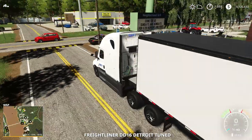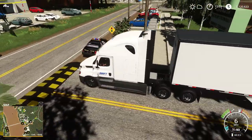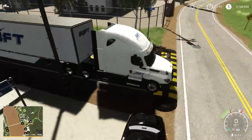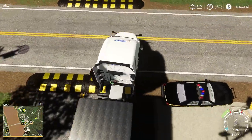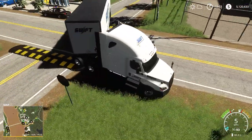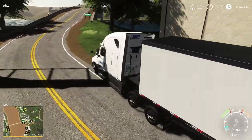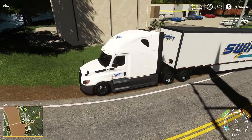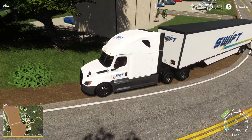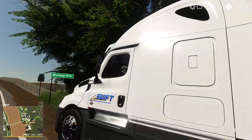Alright, bud, I'm going to just stick with you here. Make sure you get through this turn just fine. Yep, go ahead and turn your blinker on. There you go. Alright, pull up over here. Pretty sure the officers are going to want to talk to you. Hold tight and make sure the officers are done with you.